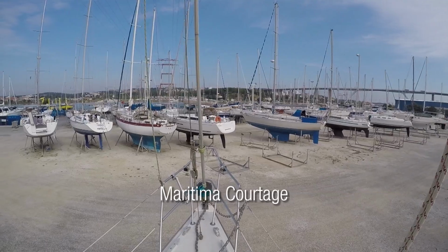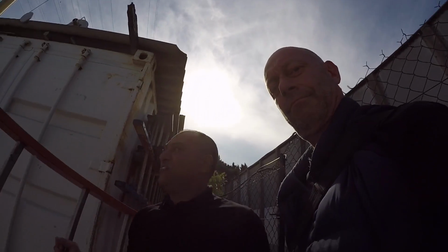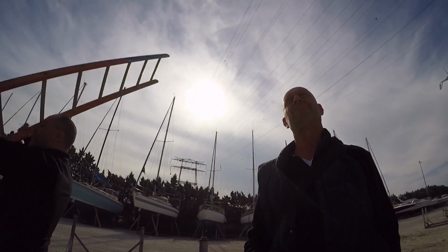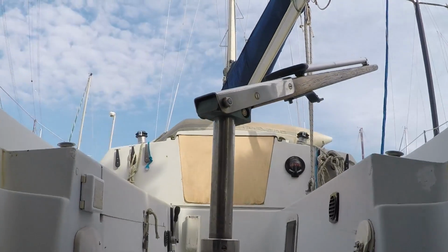Here we're in MARITIMA-COURTAGE, a dry dock boatyard managed by Jean-Marc. And obviously he's got a lot of boats here that are dried. So he's given me the keys and a ladder to go check out a couple boats that are in my budget, in my size. And we're gonna go see a Neptune 94 and a Dufour 36 or 38, I think. That are in my price range. And so I'm gonna grab my ladder here.